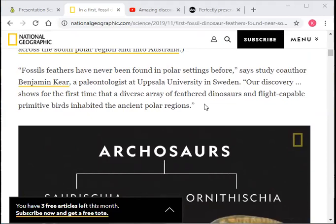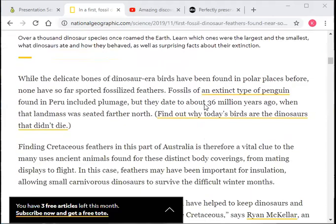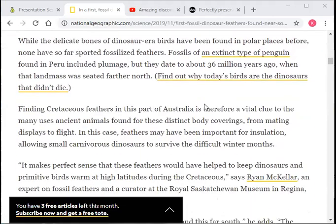Our discovery shows for the first time that a diverse array of feathered dinosaurs and flight-capable primitive birds inhabited the ancient polar regions. So we have found delicate bones of dinosaur era birds in polar places before, but we've never ever found fossilized feathers. We have found fossils of an extinct penguin, but it dates back to 36 million years ago. Well, this dinosaur is a lot older. 118 million years ago is crazy.